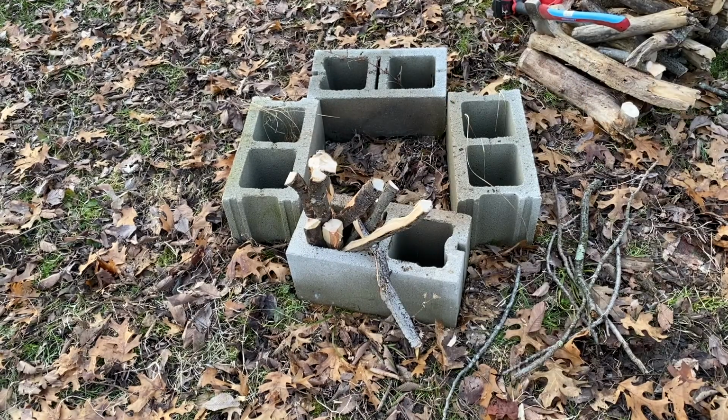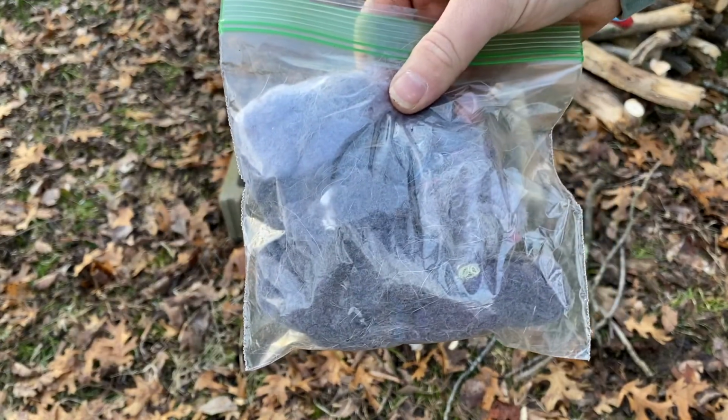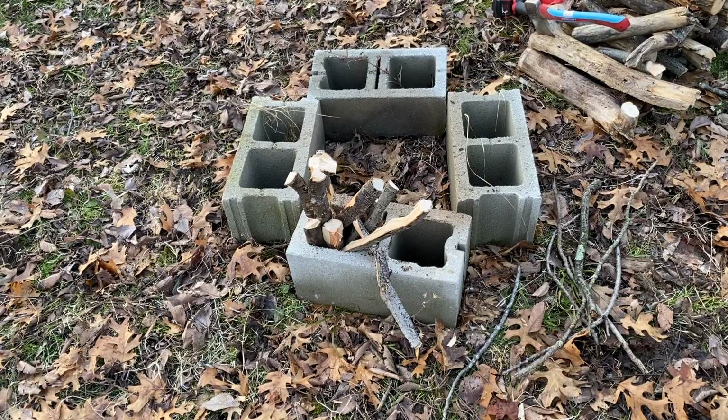So I decided to try something. Got dryer lint here. I'm gonna use that as a fire starter. Help get my fire going.